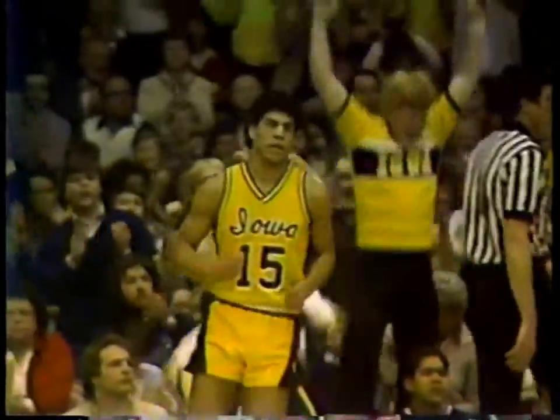The Big Ten's leading rebounder gets another board. Iowa in that zone. Carfino with the steal. 2-on-1 break. Carfino all the way. Good. He's fouled. Steve Carfino, the sophomore from Bellflower, California, who has really matured here in the late going.